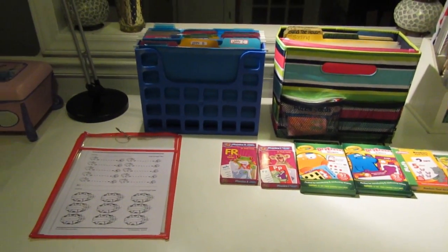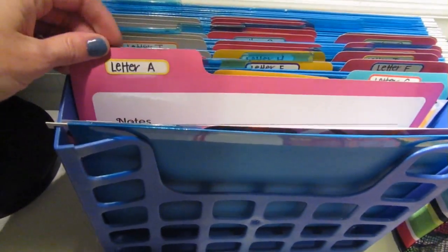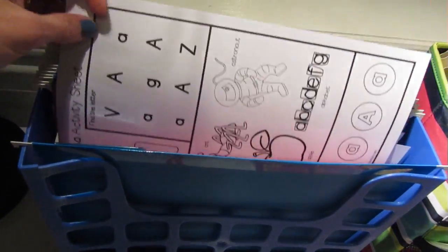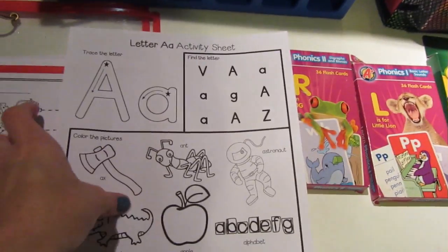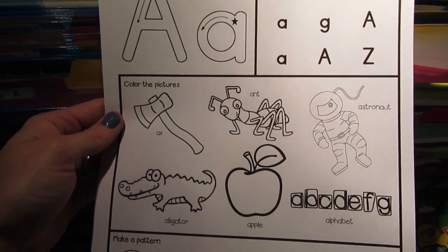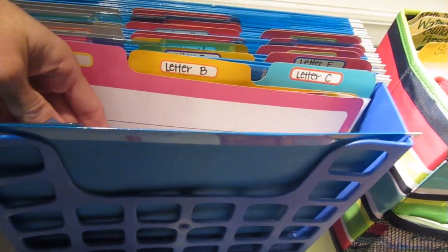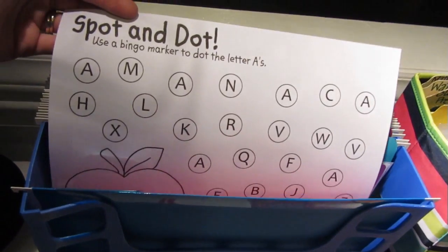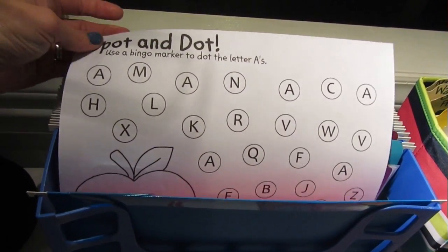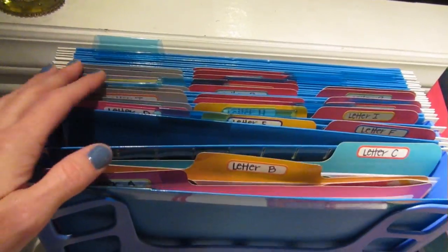All right, guys, so let's take a look at what we're going to be doing preschool-wise for Maddie. So I am putting together some basic letter of the week worksheets. I'm just printing off some general things that will be really easy for her to do. Tracing the letter A, finding the letter A, coloring the pictures that start with the letter A, and making patterns. I'm getting maybe 4 or 5 per week, so like 1 a day or so of a worksheet. And we're going to focus on 1 letter per week. So we're going to be going through those, and this is how I am organizing that.